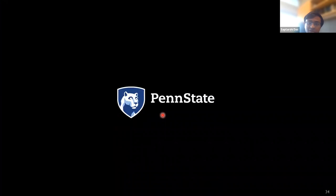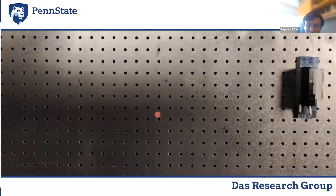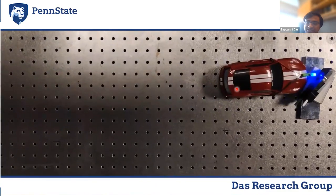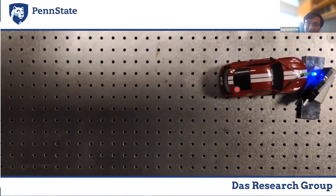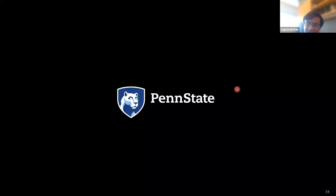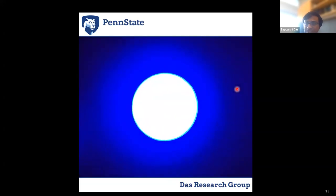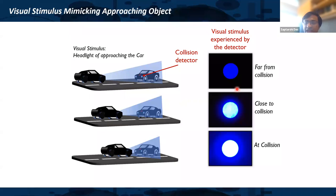So here, a toy car, which is mounted with an LED, is approaching the sensor. What I'm going to show you is the experience of the sensor when a car is on a collision course with it. You will see that the intensity of the light falling on the sensor simply keeps increasing, and it becomes maximum at the collision point.